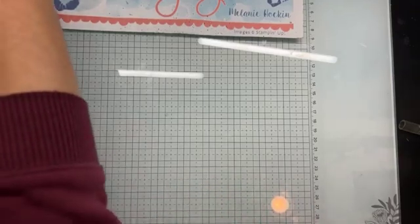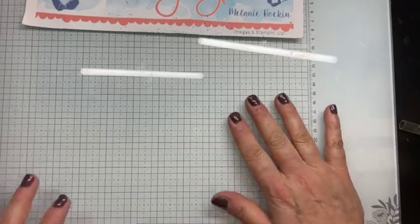All right, so let's take a peek at what I have. Whew, there were several items that are going to be released. So the first one is called the Botanical Textures Product Suite. It's like a mega suite.